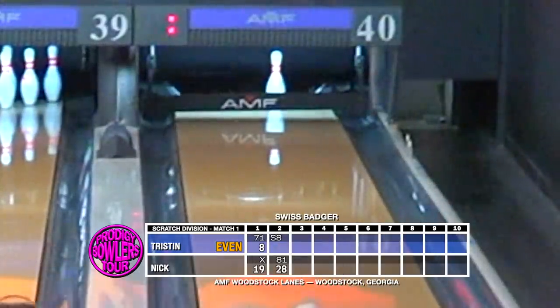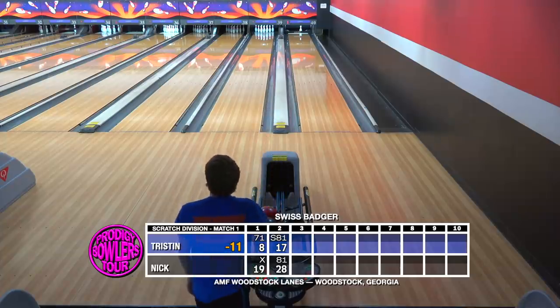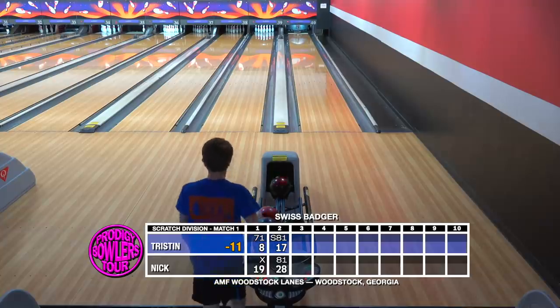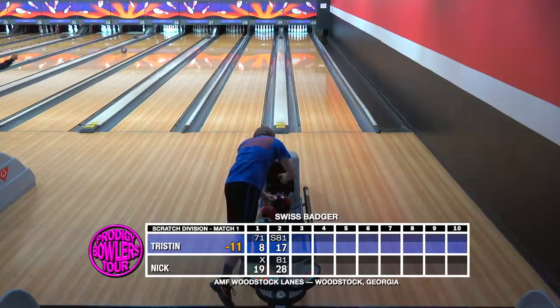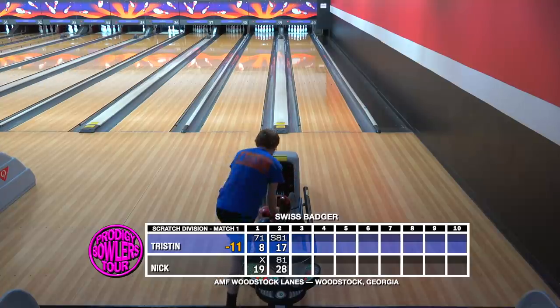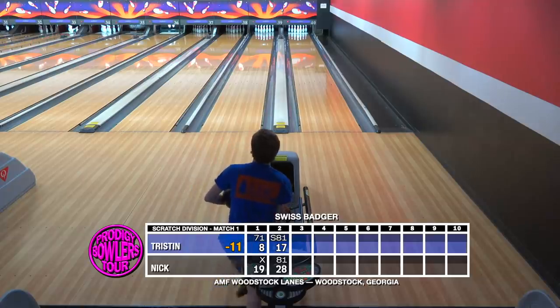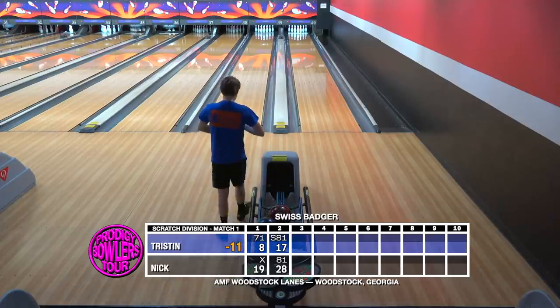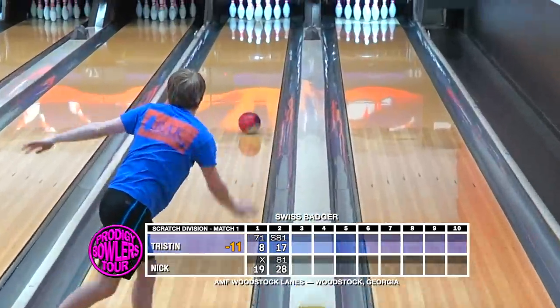And he misses wide right, and it's back-to-back opens for Tristan. But he doesn't look too panicked, because I think he knows that Nick will face a few bumps in the road along the way, too. So think about it, when you're bowling on a tough sport shot, you just have to be patient and know that your opponent is probably going to struggle also. It's real easy to get down on yourself. You just can't. Just keep grinding.